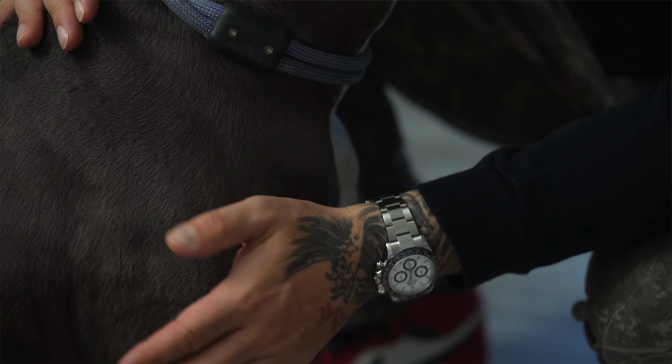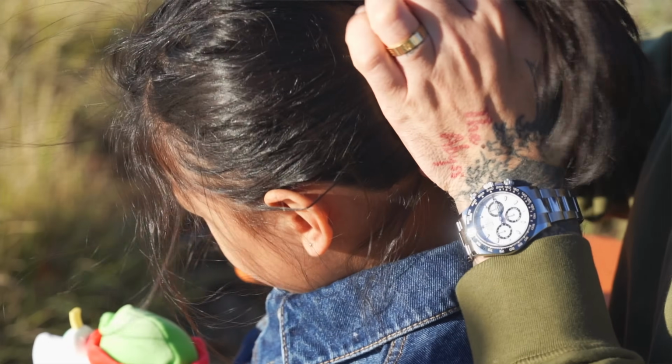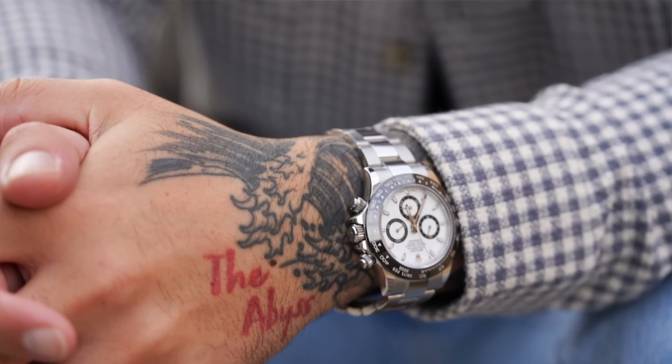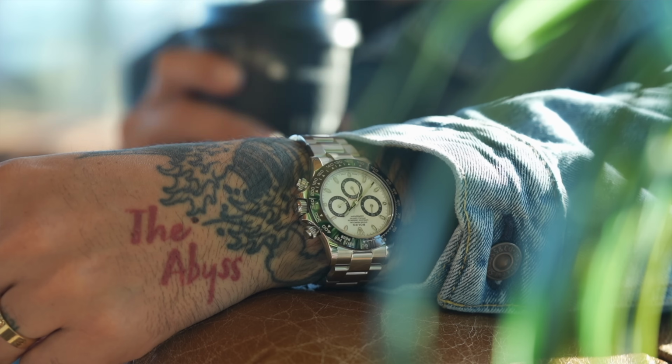I don't know. All I know right now is that I'm wearing the shit out of this Daytona. I wear it most days. And when I reach for something else, when I wear the Sub or the GMT, all I can think about is, at least once in that day that I'm wearing another watch, I think, I kind of miss my Daytona. I could be wearing the Daytona right now.